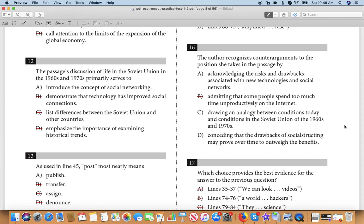Drawing an analogy between conditions today and conditions in the Soviet Union of the 1960s and 1970s. Does the author recognize counterarguments to the position she takes in the passage by drawing an analogy between conditions today and conditions in the Soviet Union of the 60s and 70s? No. Terrible. D.